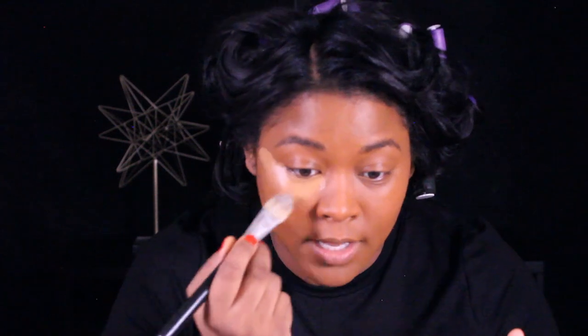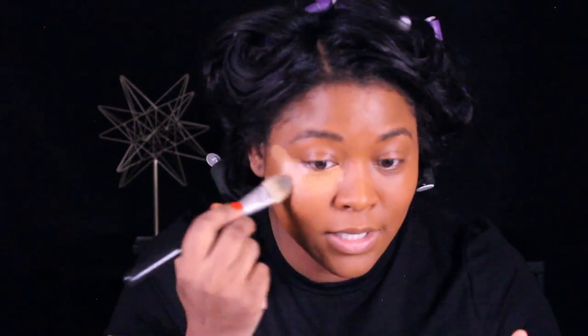So now I'm gonna go ahead and conceal. I'm now using the new Milani foundation and conceal. It's like a 2-in-1, and I love the way it looks underneath my eyes.